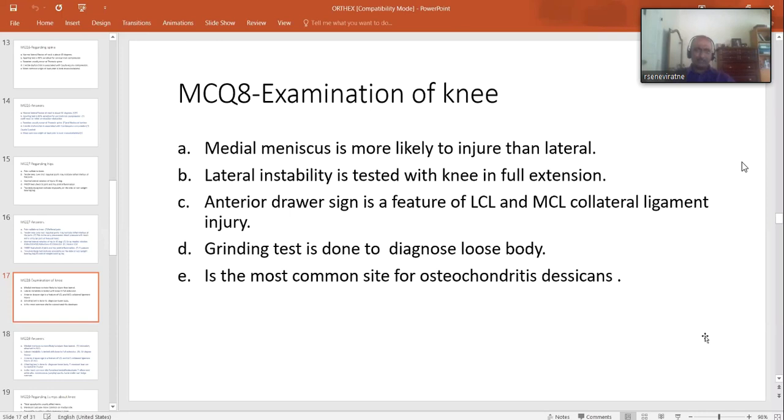Grinding test is done to diagnose loose body. Have you heard of the grinding test? It's a special test for the knee. You flex the knee and then extend it while grinding. It is to check meniscal injury. If the meniscus is torn, it will cause pain when you move the knee while grinding. The patient is lying in prone position and you move the knee while grinding. That will cause pain in a meniscal tear or meniscal injury.